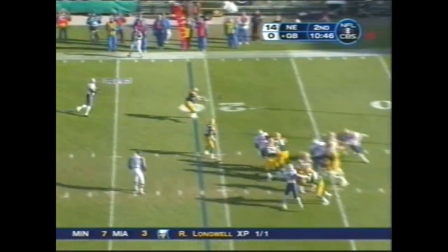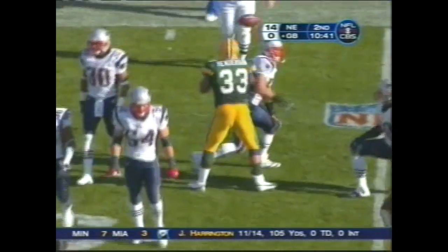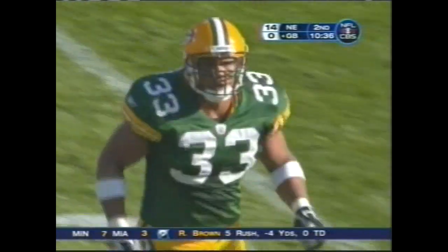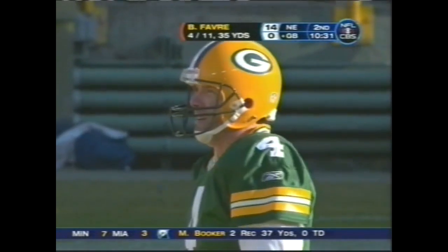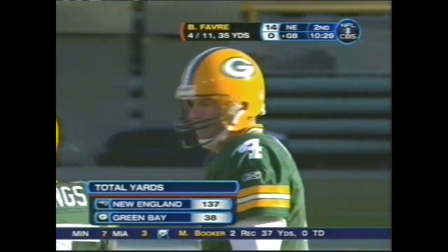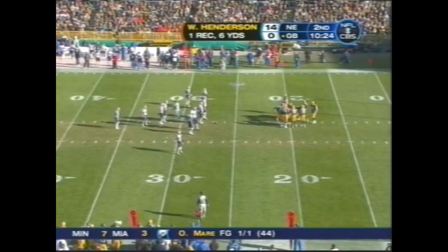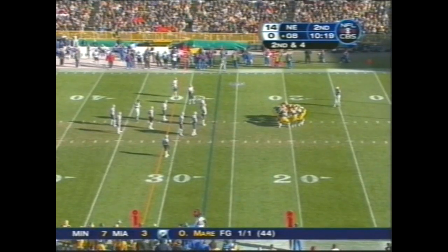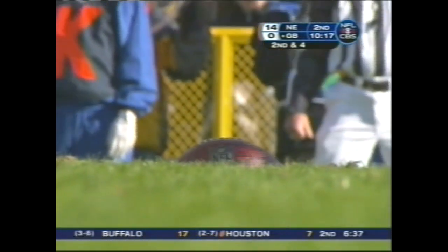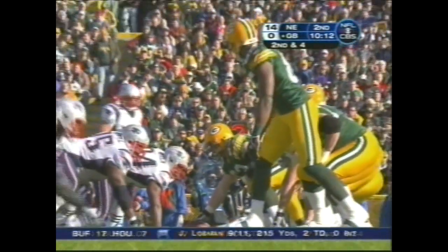Favre to throw on first down. Out of the backfield is Henderson, and Henderson across the 25 to the 27-yard line. Well, the Packers are going to have to stretch this field a little bit. Now, 14-0. We're still 10 minutes in the second quarter. There's no need to start taking chances, but you do have to loosen this group up a little bit. The weakness of this New England defense is that their secondary is banged up. If you're playing this game within 4 or 5 yards of the line of scrimmage, you're playing to their strength.